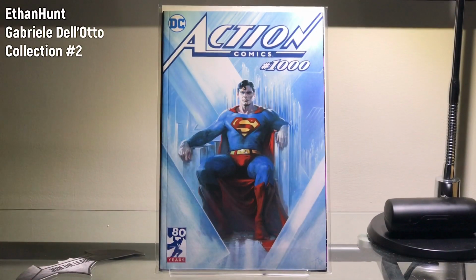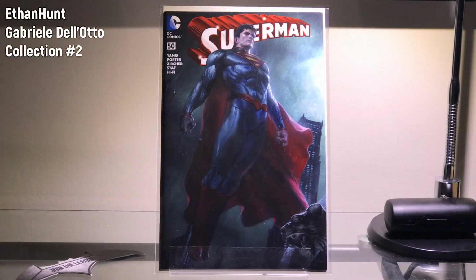Alright guys, so starting it off is Action Comics number 1000. This is what I call the Christopher Reeve edition, one of the gems of Mr. Dell'Otto. Next up, Superman number 50. This is actually a two-part. I'll show you guys that one later. It's another badass cover from Mr. Dell'Otto.